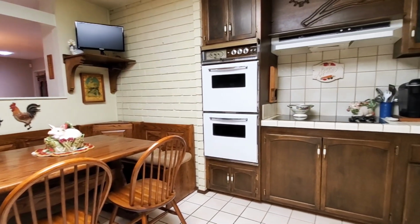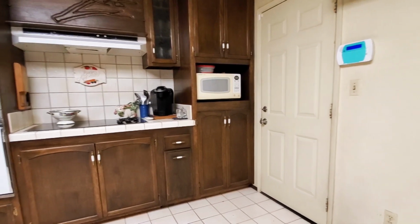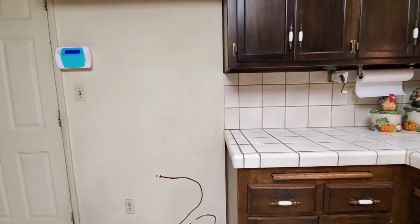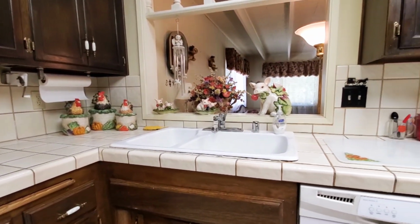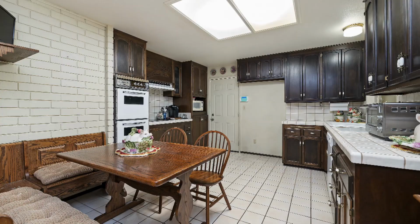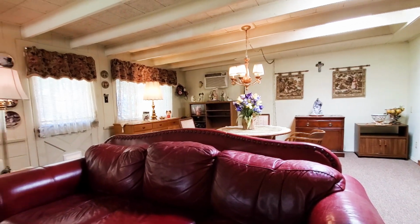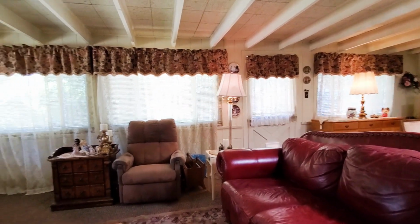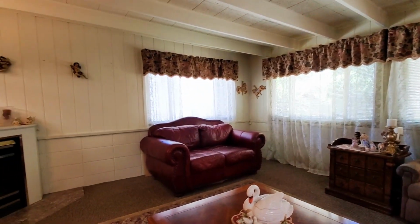The kitchen has plenty of cabinet space, tile flooring, a double oven, dishwasher, and a convenient access door to the garage. The large family room features a fireplace, skylights, and a door that leads you into the backyard. Perfect for entertaining your guests for summer barbecues and parties.